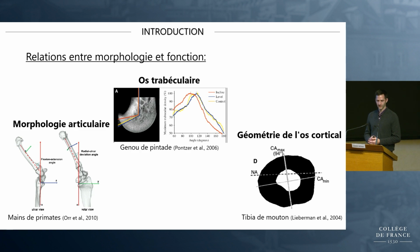Before any inferences can be drawn from fossils, a great deal of experimental research is necessary to understand how exactly functional signals are reflected or recorded in the anatomies of our bones. So the examples here are just some of many experimental studies that have shown how things like joint morphology, trabecular bone anatomy, and the cross-sectional geometry of cortical bone reflect the capabilities of and/or the mechanical stresses experienced by these structures during their corresponding organisms' lives. So these studies dictate the mechanical connections between form and function, which paleoanthropologists can then use to start to understand from fossils how our extinct relatives moved around their worlds.